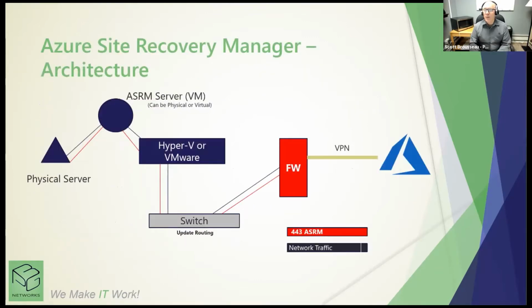So I want to talk now a little bit about the architecture for setting this up in an environment. So this is your standard architecture. We see the Azure symbol all the way off to the right that represents the Azure cloud. We see a VPN connection there coming out of the firewall. We're going to discuss that VPN in a few more minutes. We have your core switch, your virtualization environment, whether it's Hyper-V or VMware, and almost every school also has physical servers as well that they would like to replicate to the cloud. So Azure Site Recovery Manager has the capability to replicate both physical and virtual machines up to Azure. And you can see here by the red lines denoting the Azure traffic, that ASRM uses port 443.